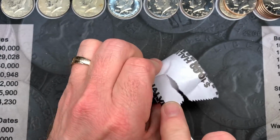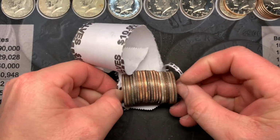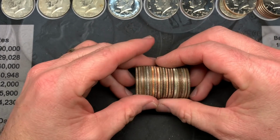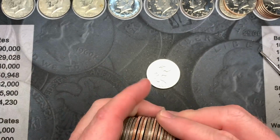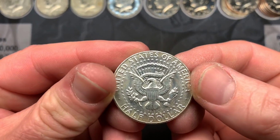Let's see what roll 6 is going to get. And it's a silver. We have a silver. Let's see what else we're going to get. And I do not think those others are silver. So let's just grab that one and give the clad to my wife. Ooh, this is a nice looking one.